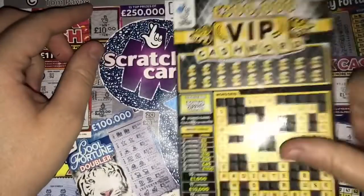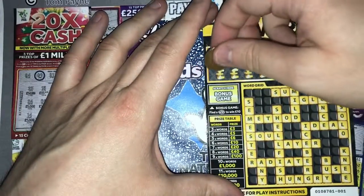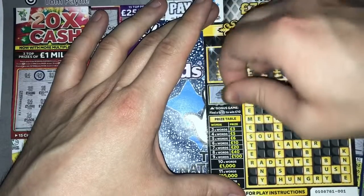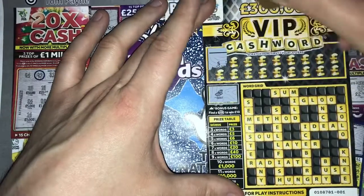Right then, as we head on to VIP cash word. Very nice. Right then, bonus section first. Find a VIP to win £10 and we didn't. First letter is an S for sugar.